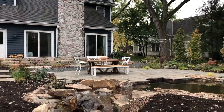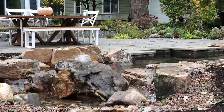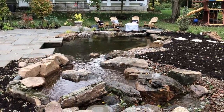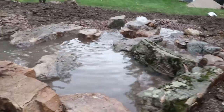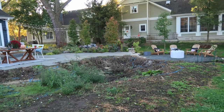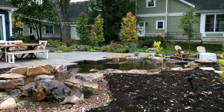I love the bubbling rock that the three young girls in the family are going to just have a great time playing with. You can see there's a stepping stone going across. Very, very interactive. Water's a little murky just because of the heavy rains that we had this morning. But look how low profile that bubbling rock is. It definitely makes a statement for being as small as it is without totally detracting your eye from the rest of the beauty of the water feature. It just turned out brilliant.